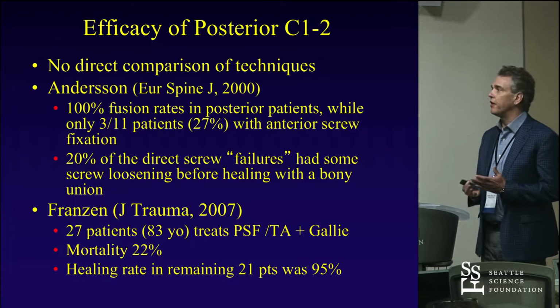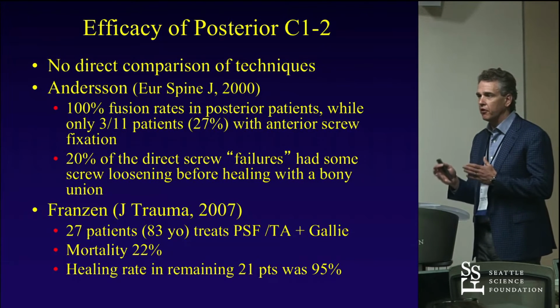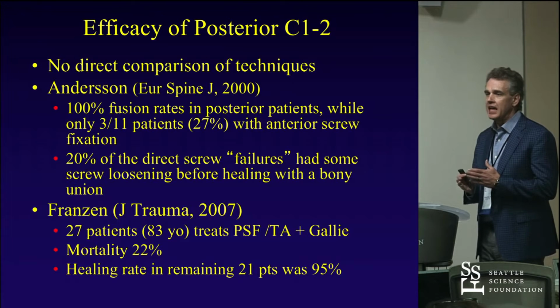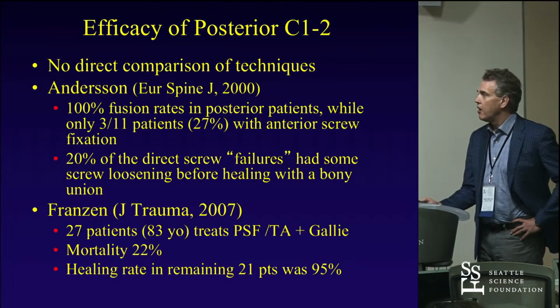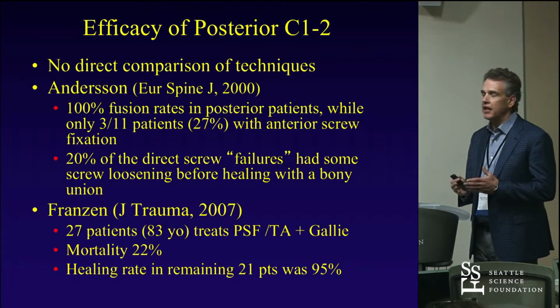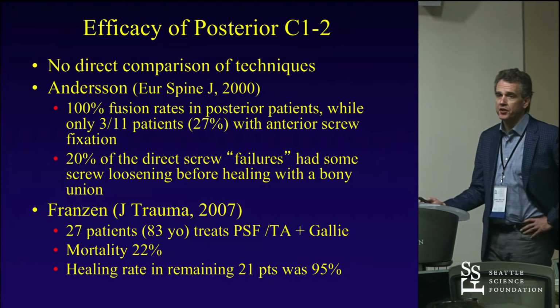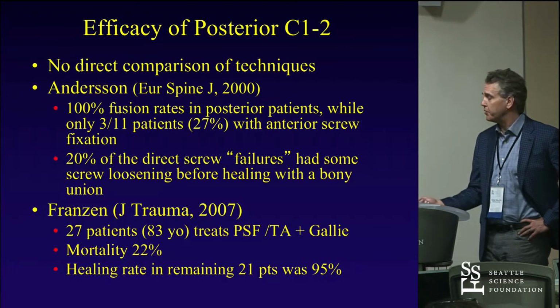Well, there's not really a direct comparison of techniques, but there are a number of case series that have now been published suggesting good fusion rates for a posterior fixation, a posterior C1-2 fixation, even in older patients. Anderson published now over 15 years ago in the European Spine Journal, 100% fusion rates in patients who were treated posteriorly with odontoid fractures. A lot of the anterior patients actually failed their fixation. Franzen looked at 27 patients. Even though he had a 22% mortality at 1 year, they found that the healing rate in those patients who survived, the 21 patients who survived to a year, was over 95%, suggesting with posterior fixation, you can really get a good fusion rate, a good healing rate, over 90% in most of these patients.